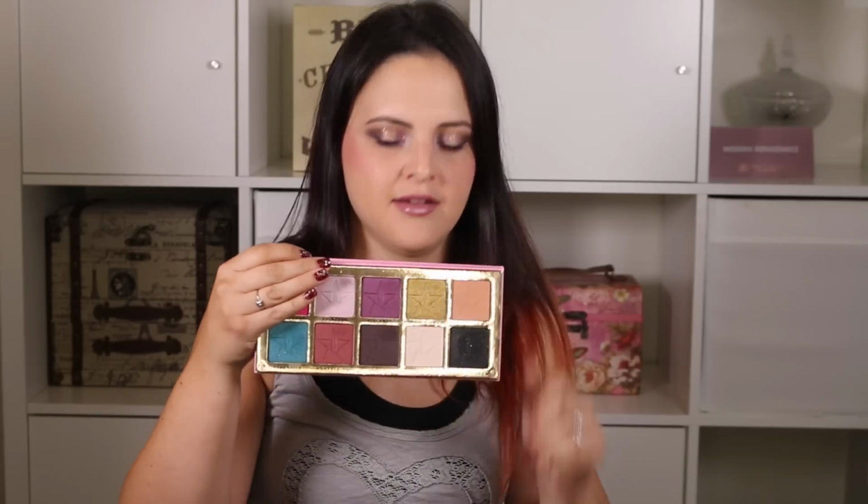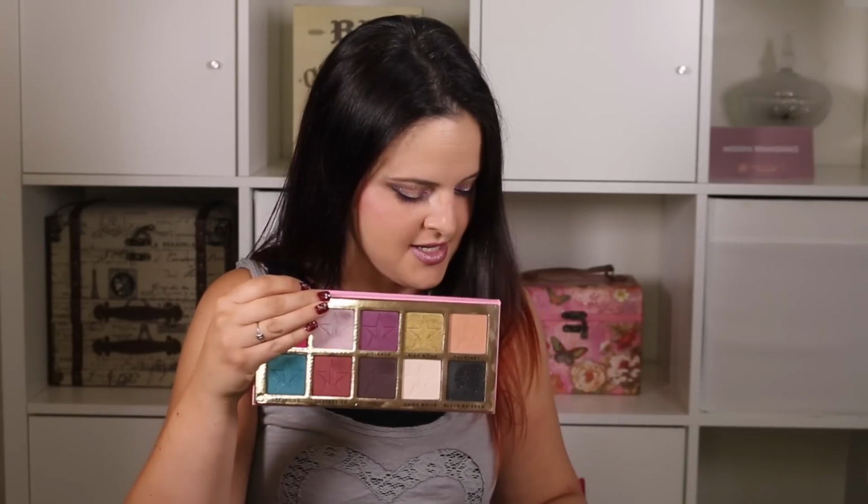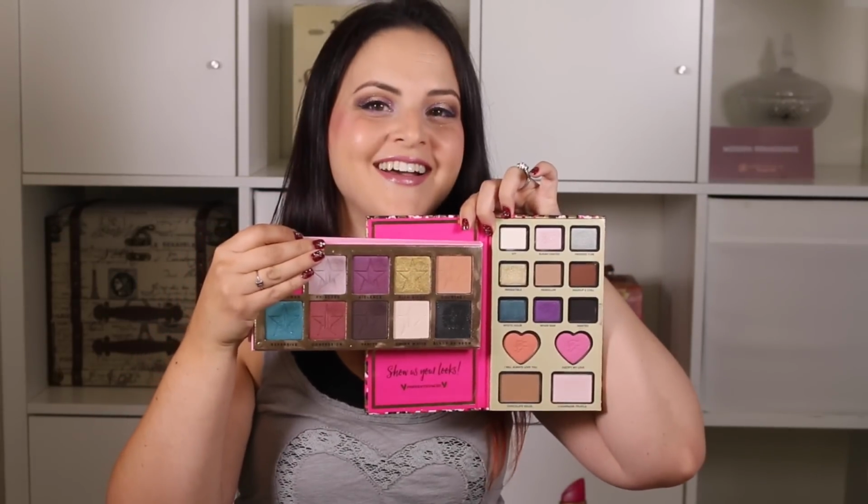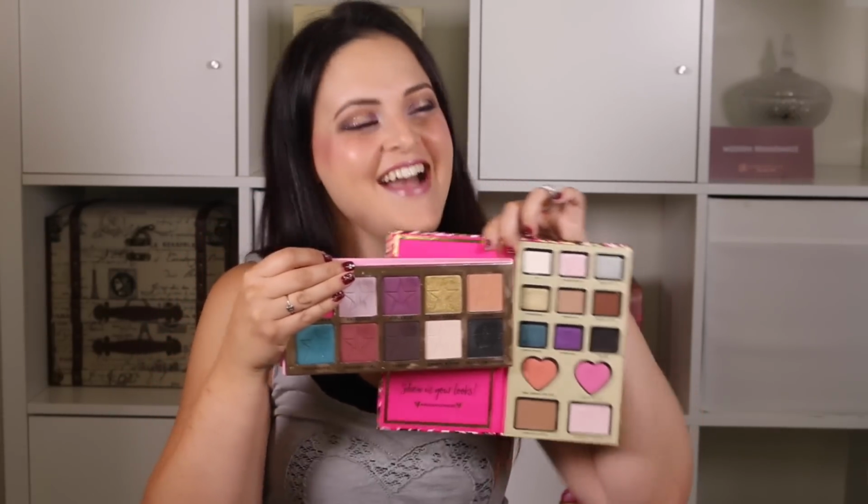You guys remember this one? The Jeffree Star Beauty Killer palette. Check this out. All right, just ignore the bright pink. If you ignore the bright pink, I'm gonna put my hand over it so you can ignore it. I got it and I was like, these shades look kind of familiar. I mean, they're not dupes. I actually swatched them all next to each other. Every single shade is different.